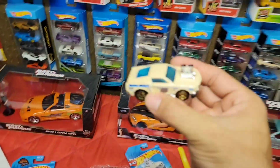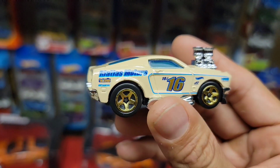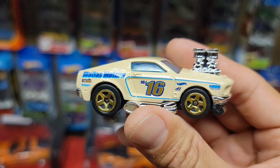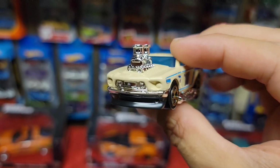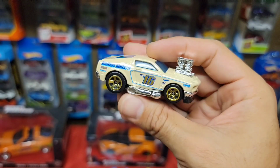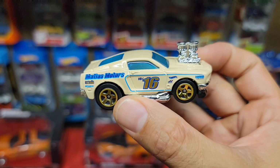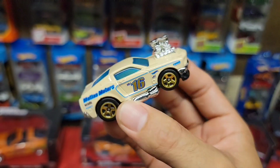And there we go. Let's take a closer look at this. Got the frosted blue glass. You got the Matthias motors, 10/16, and then you have the Han Sports right there on the front, the gold 5 spokes. This is nice. Now that it is out of the blister, I might just detail this, add some color to the air filters right there on the dual carbureted motors. Some taillight tampos, headlights, all the works.